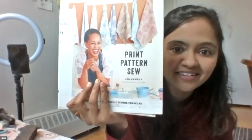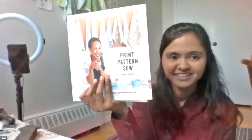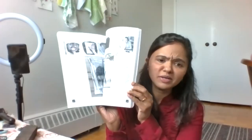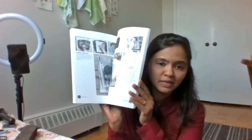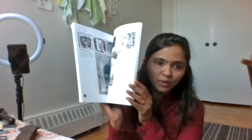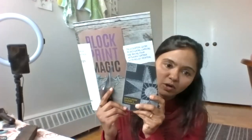Yeah, this is a very good book. And this teaches you all your tools and all your materials and how to handle materials. This book also has some work of textile artists, how they have done their blocks and how they've explored textile printing. That's great. Thank you.